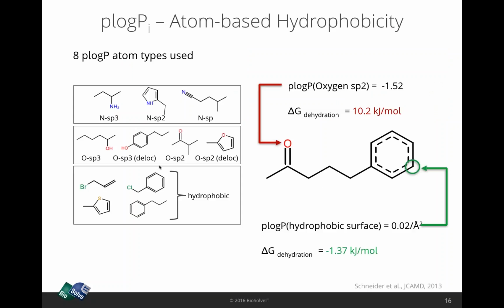We used a small data set from the Hunch set, 500 organic small molecules with mostly one functional group, and we derived 3 atom types for nitrogen, 4 atom types for oxygen, and 1 for hydrophobic. As you can see here in this example, when we dehydrate, for example, an sp2 oxygen, this is an energetically unfavorable process because the p log p value is negative, and if we plug this into the equation we've seen before, the equation becomes positive because we have a negative constant factor. So this is energetically unfavorable, whereas obviously dehydrating an aromatic carbon is an energetically favorable process.